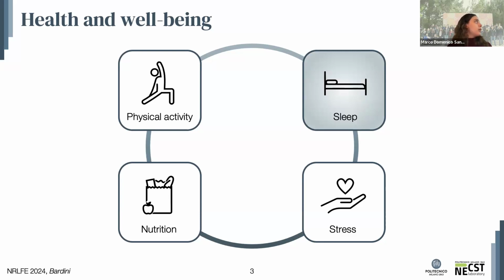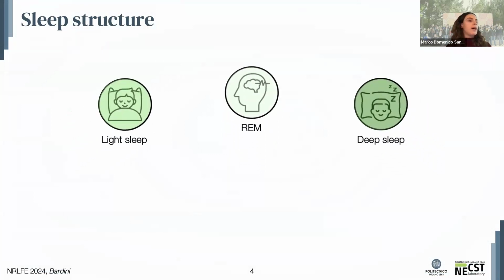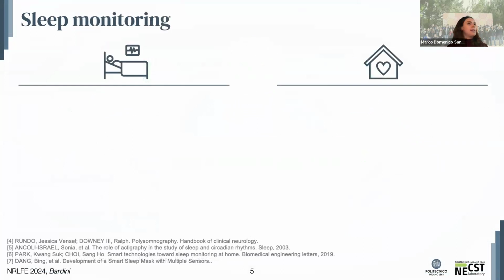Traditionally, sleep monitoring is tracked by identifying the sleep stages that characterize our rest, and in particular, light sleep, REM, and deep sleep stages, that together with the awake phase are usually represented in a graph like this, in which we can appreciate the time percentages that we spent in each sleep phase. But let's now go deeper into the techniques that allow us to identify the sleep stages.